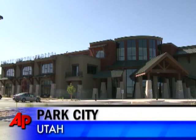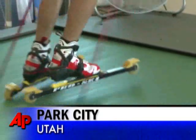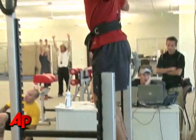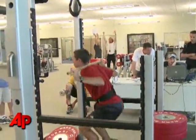This is one of the most instrumented facilities to train in the world. We've totally instrumented the gym with sensors so that every lift is measured, every effort is captured, and it becomes pretty much a competition every time you train with yourself. Okay, 3, 2, 1. Okay, so I still have that.